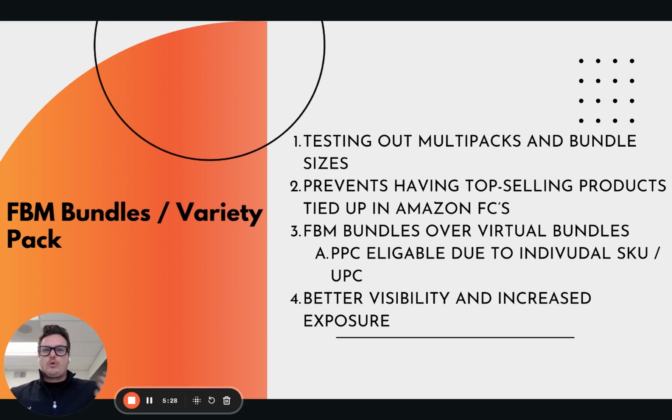So really low visibility. It's great to have as a standing option, but if you really are wanting to test out two packs, I recommend doing an FBM because when you do an FBM bundle, you have to get a new UPC code, but that allows you a new ASIN. You're allowed to advertise that bundle, and if you do a two-step variant on the product detail page, you will actually see the two pack paired along with the one pack.